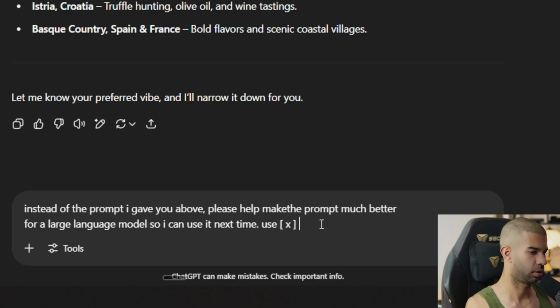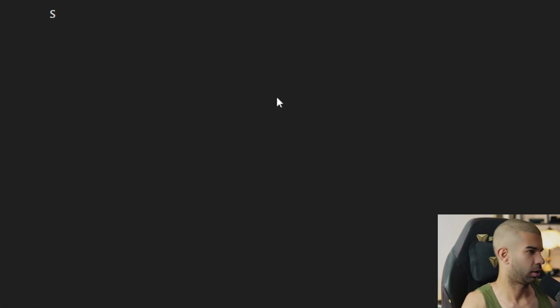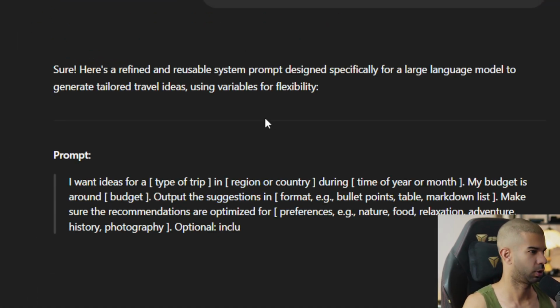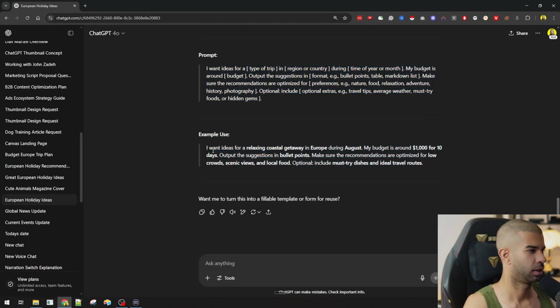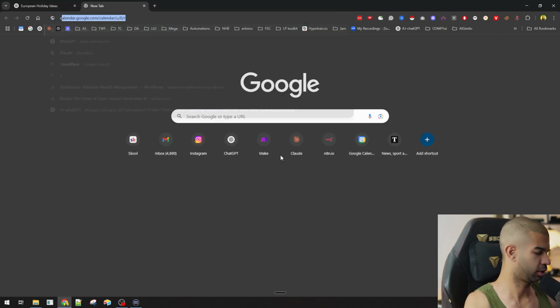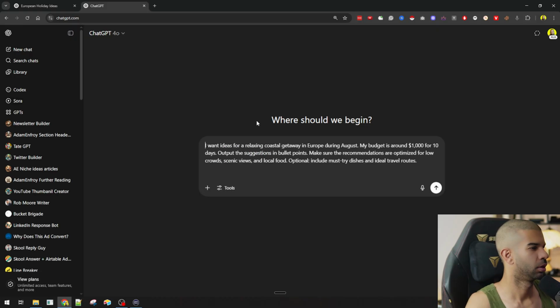Use x in square brackets as variables as needed. So let's just run this. Now we're getting a better prompt, right? So let's say that we test this. Example use. Okay, let's start another ChatGPT window. I'm going to paste that in.